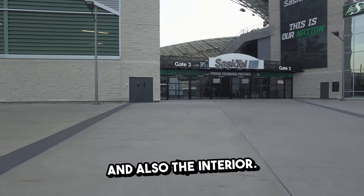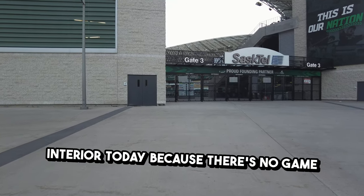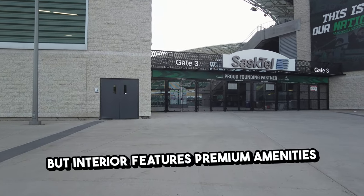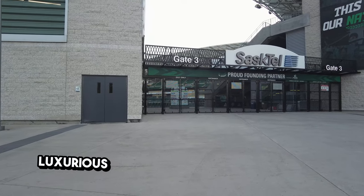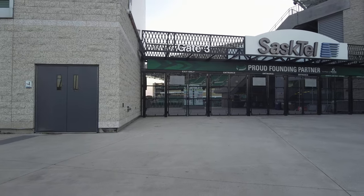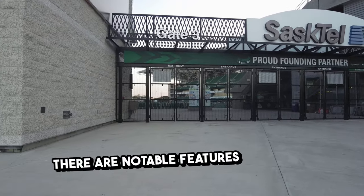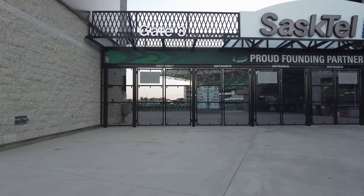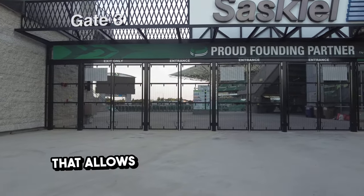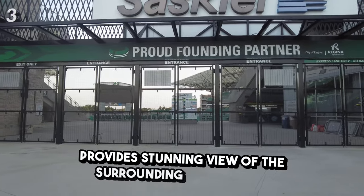And also the interior, we are not able to go into the interior today because there is no game going on. But the interior features premium amenities, luxurious clubs and constructions. There are notable features about the stadium. Like I said, it is a transparent roof that allows natural lighting and provides a stunning view of the surrounding landscapes.